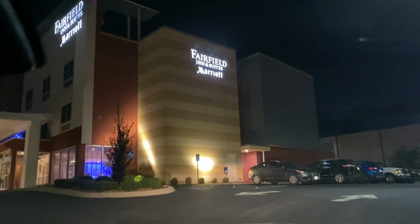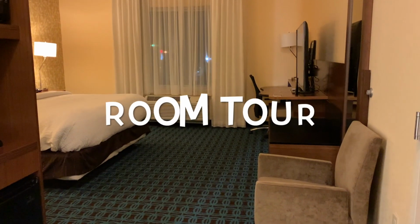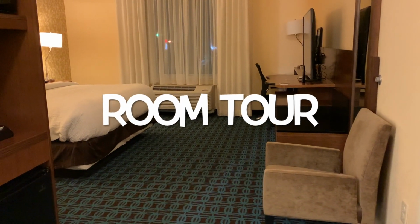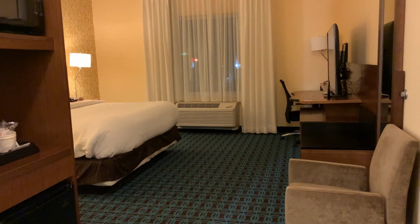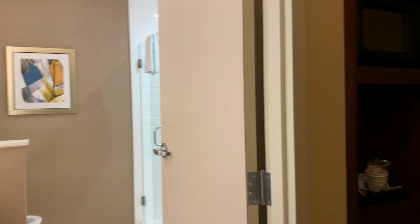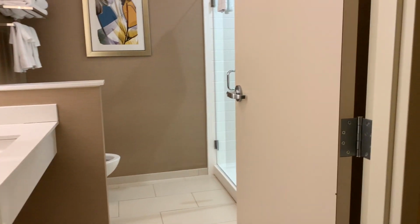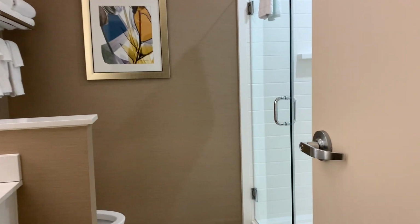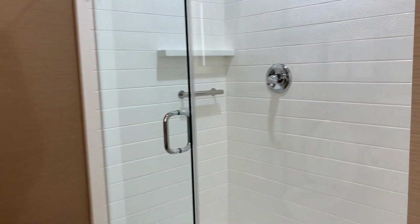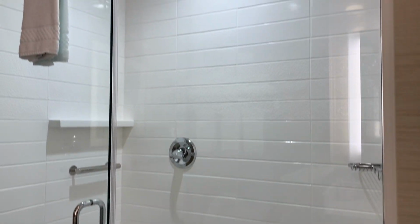So we are here and we'll do a room tour shortly. I'm going to get parked. Okay, we are here in our room. It is a king suite. As you come in, you have the bathroom. In Marriotts, the kings have the showers, the queens have the tubs, so this is the shower. The shower is redone. This is a pretty recently new room. So this is the shower area.